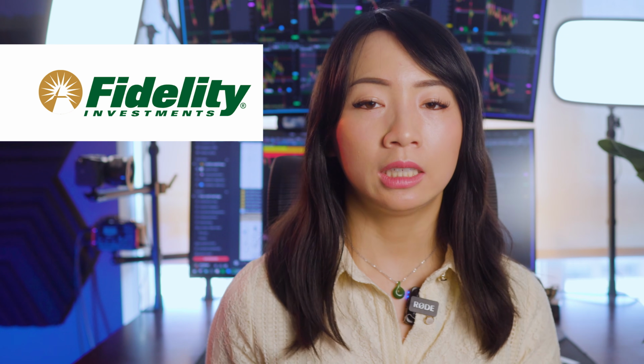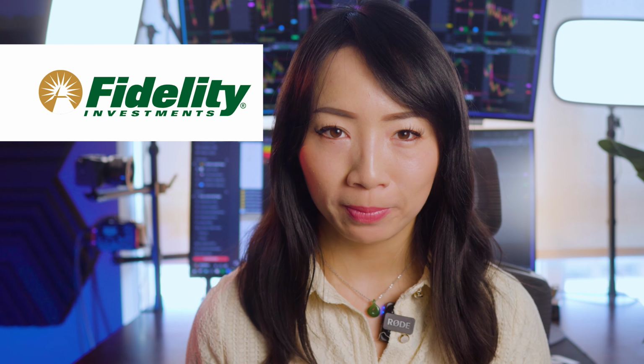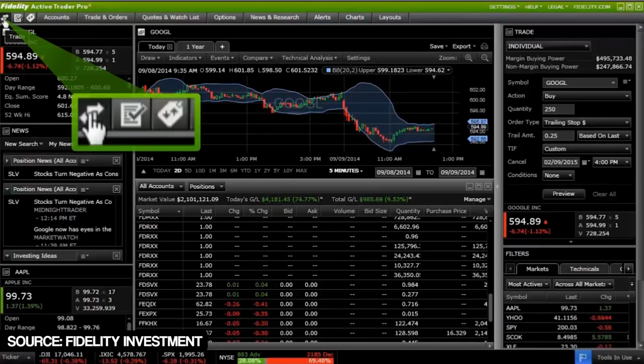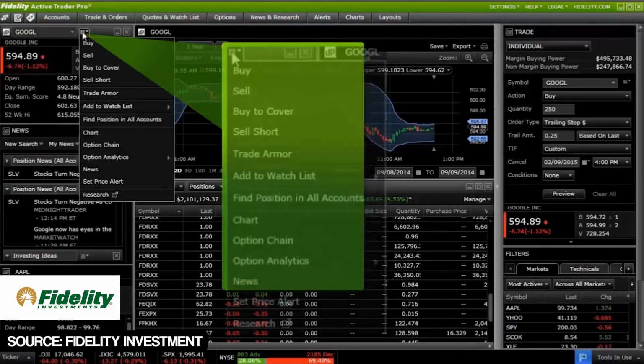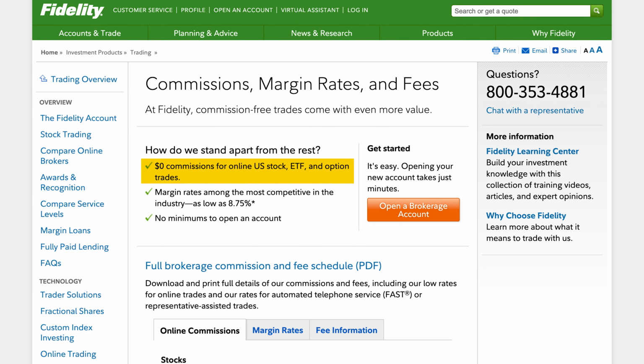The second broker option for going long on stocks is Fidelity Active Trader Pro. I have not personally used this broker myself, but I heard from many traders that I trade with every day that they have great executions. And also, Fidelity is supposedly also commission-free. And that's amazing.